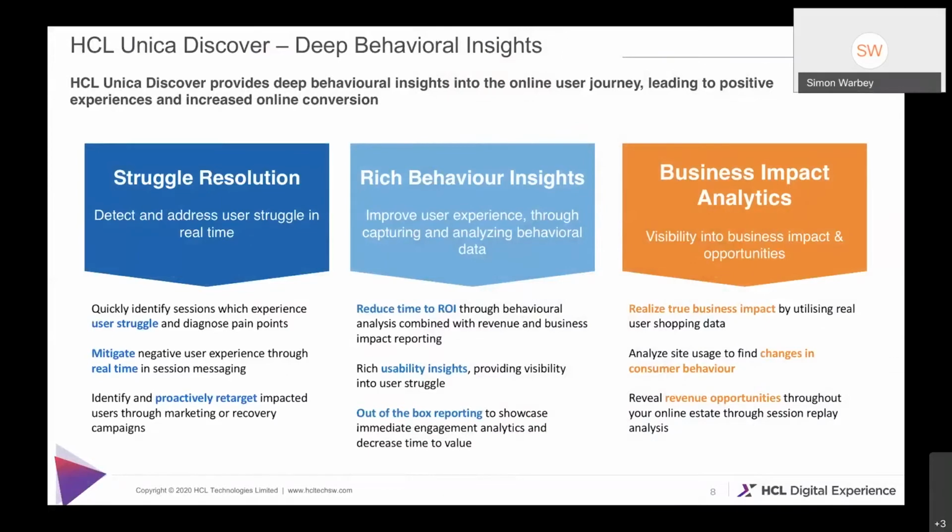So it's about identifying pain points, in-session messaging, and helping to activate things like marketing recovery campaigns. The ability to capture and analyze behavioral data to improve user experience, deliver engagement analytics, and all of that helps to lead to improved online conversion. Also, where applicable, leveraging user shopping data to detect customer behavior changes, reveal those revenue enhancement opportunities, and understand the true business impact of your user experience.